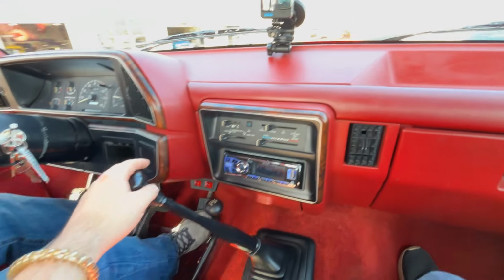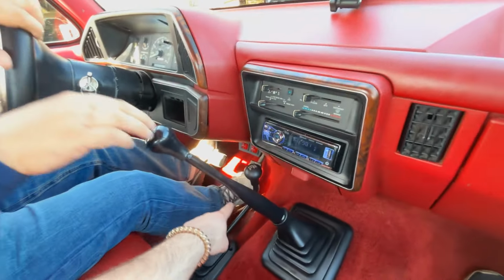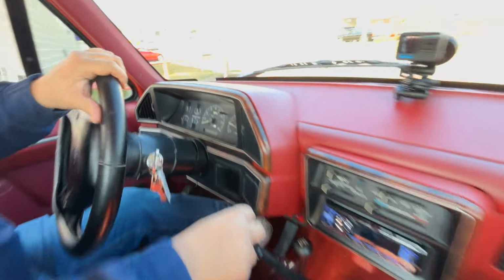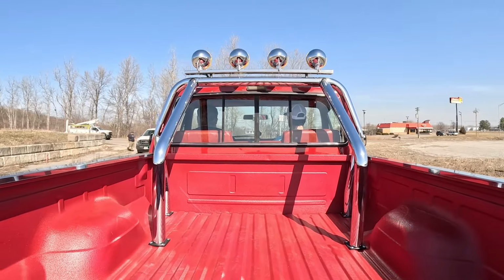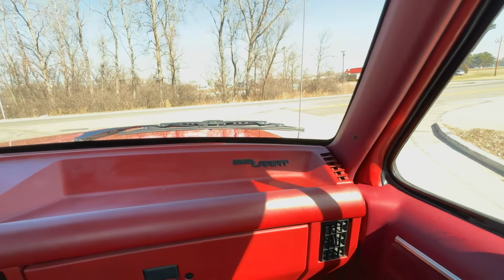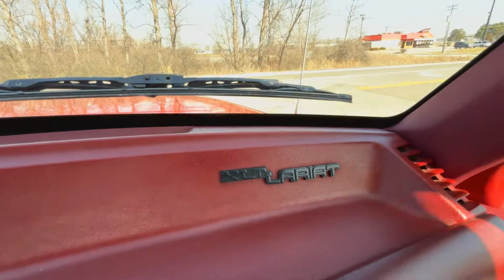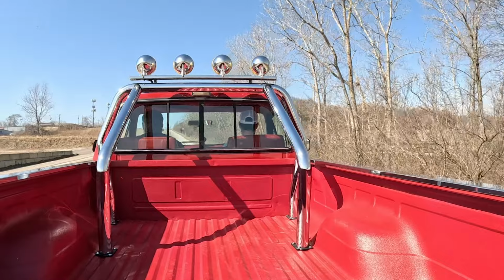You got the 5-speed right here, your locking hubs, or your whatever, transfer case. That's what I'm talking about. The little shifter for that's down there. You got nice gauges. Oh, what is going on? Yeah, we have interesting happenings going on here. There's a wee bit of confusion. You see that? That was crazy. Great dash condition. You got like a little tray up here to set some stuff. There's an XLT Lariat written right there, just so you remember. No cracks or nothing on the dash, which is nice.